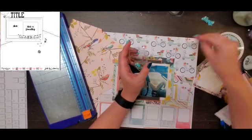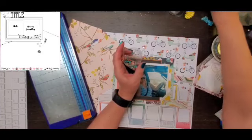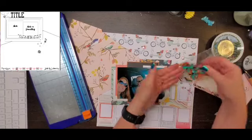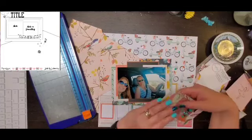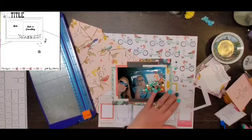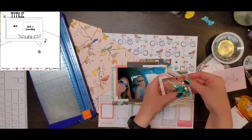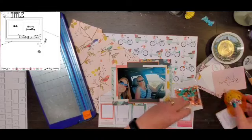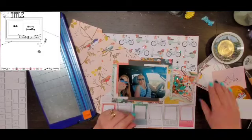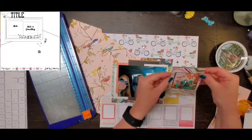Gosh, I have rambled on and not told you a single thing of what I have done. I did cut 2 of these papers. One is from Maggie Holmes Gather, and the bike scooter one, which I thought would be super fun for travel, is from Dear Lizzie. I just cut them at an angle and then backed my photo with a couple of the cut apart sheet from the Gather collection. So there are no real pieces of paper. They're all just that cut apart sheet.